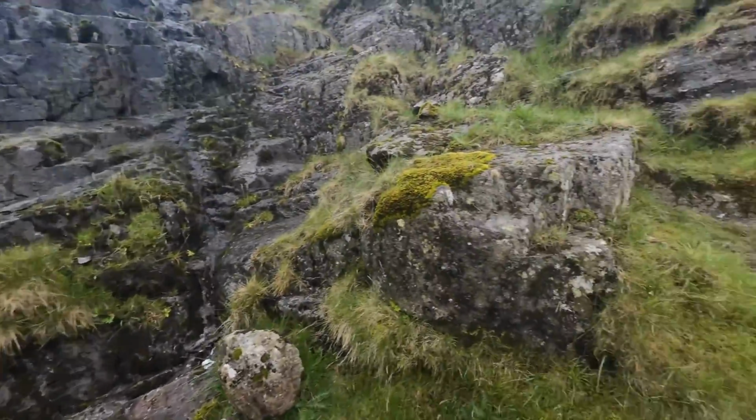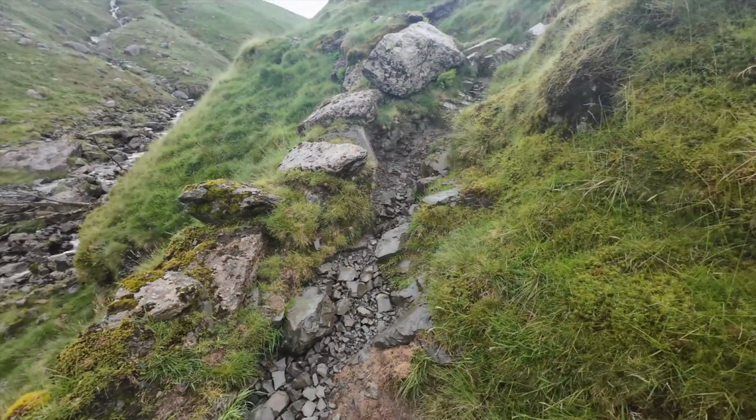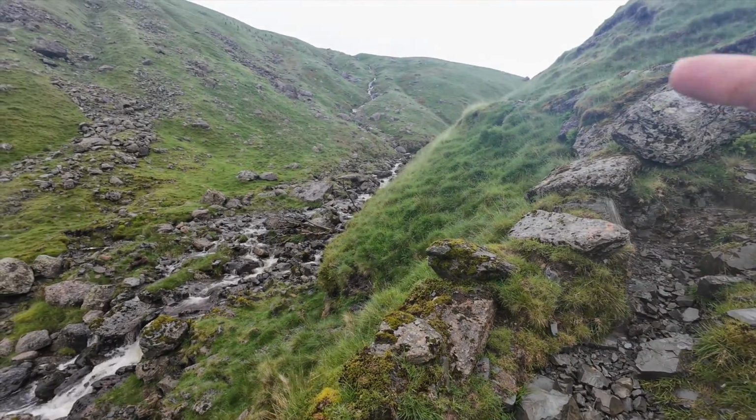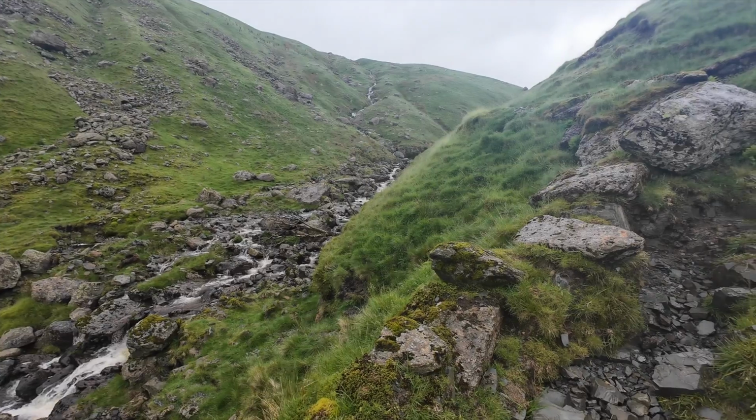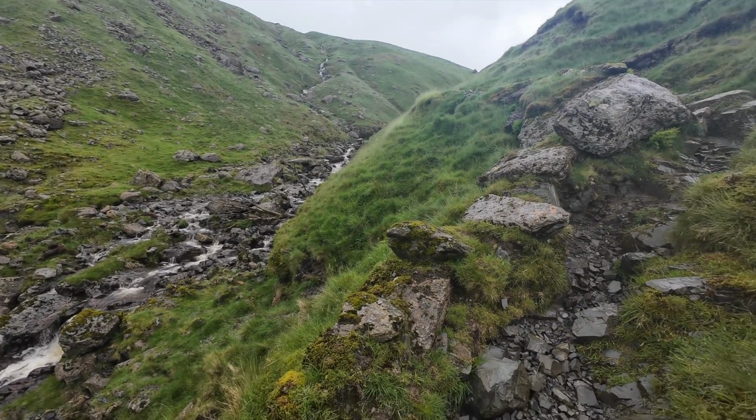Right, let's go on up now. So just come up that little scramble. It's still awkward, but it's leveling off. And the river's going up that way there, and it looks like it splits off into two. So we've got to fork off onto the right there.